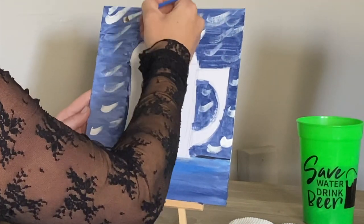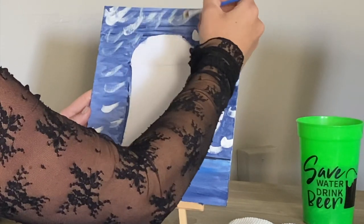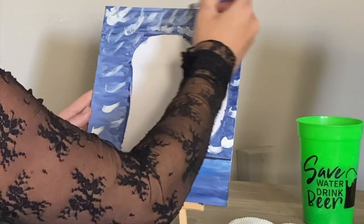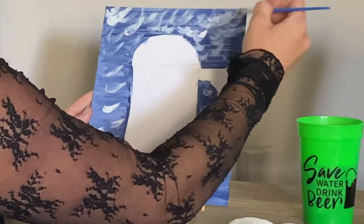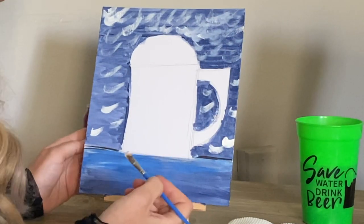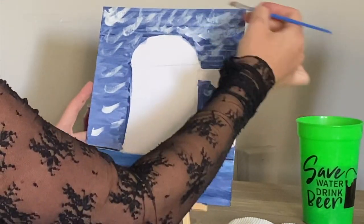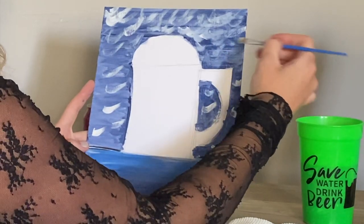And now what you do is you just keep repeating that pattern shape, adding that texture to the background and just letting the brush kind of move around and blend in that shape. So I'm gonna go ahead and concentrate up in this upper corner here so you can kind of see what it will eventually look like.